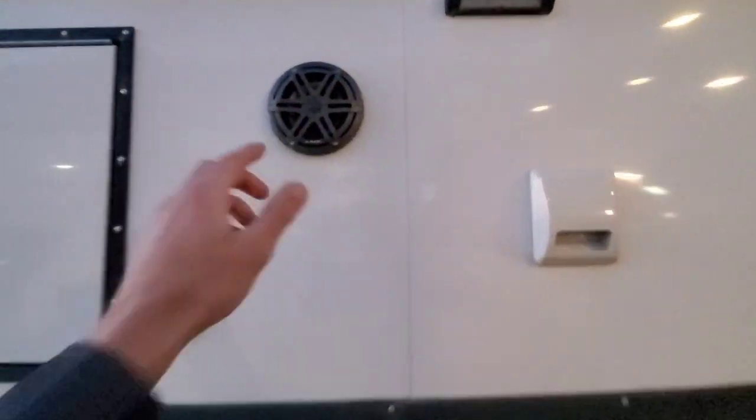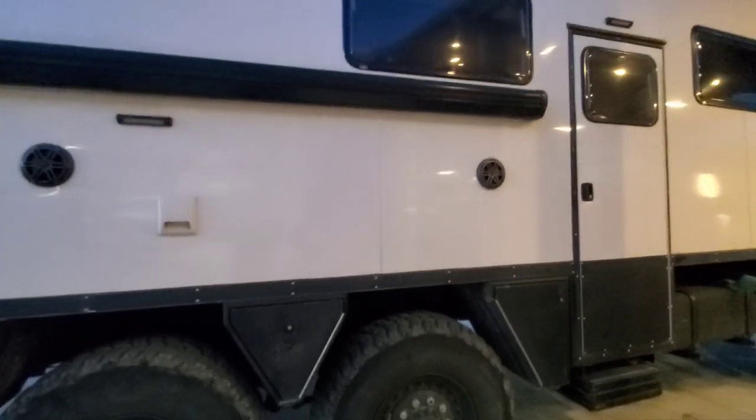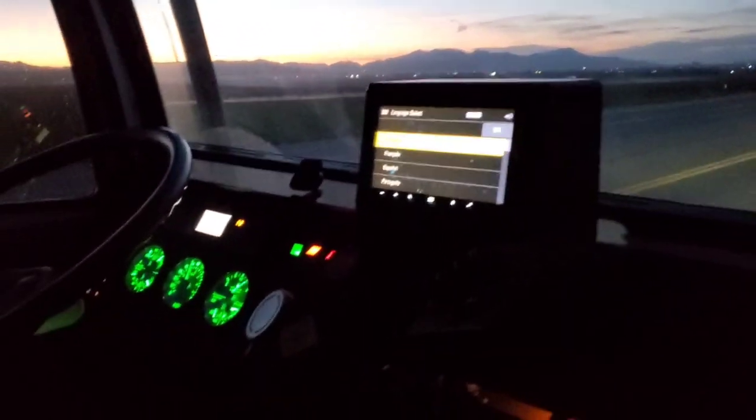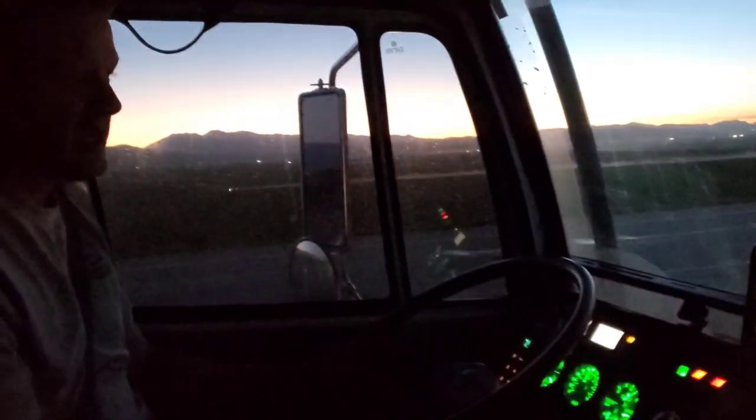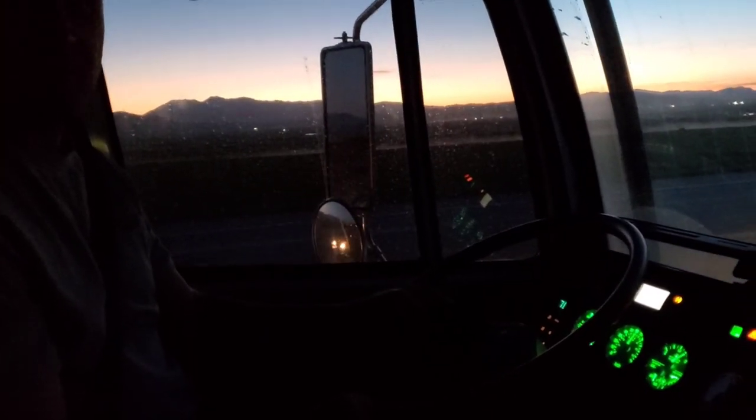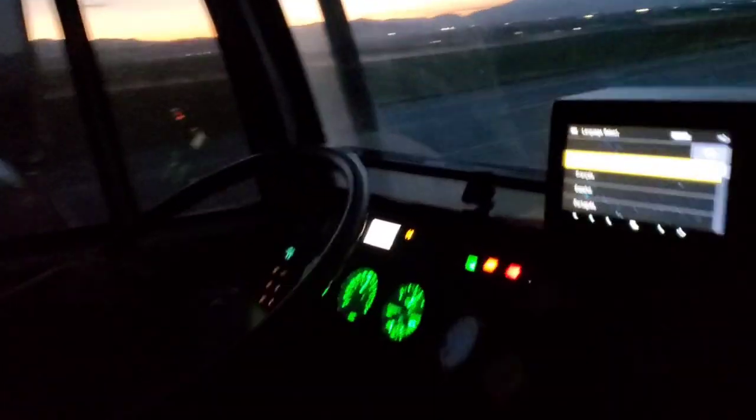Nobody else is doing outdoor marine speakers. A 7,000-pound vehicle is not really a slug. It goes down the road pretty good. See, we're just talking normal voices, which you could never do in a truck like this. 1,700 RPM, digital dash.